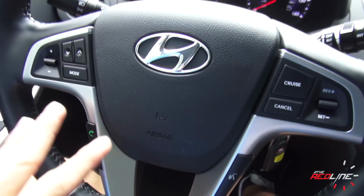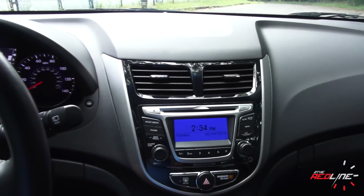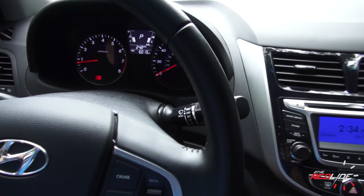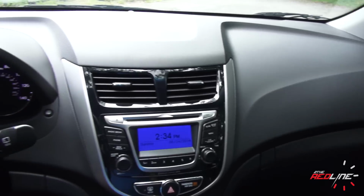And in terms of the steering wheel controls, you have controls for your volume, cruise, and then the Bluetooth controls here. Again, this is a pretty basic car, so the interior is pretty much class competitive, but I am noticing a lack of premium features that a lot of its competitors are starting to offer.